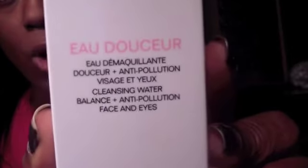This one is 150, and I paid, like I said, about $42, but I bought it in July of 2011. So there's still a little in here, maybe about that much. I don't use it all the time, but I use it regularly enough, and especially since I started doing this experiment. So I'll just show you up close. I do think that it is available on the Chanel website still.